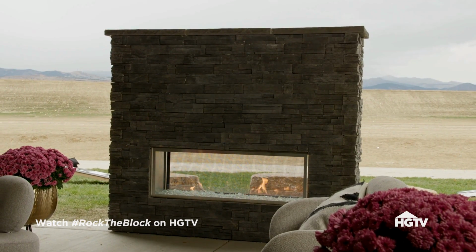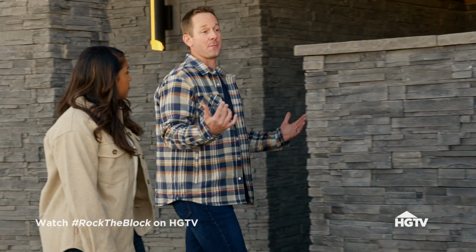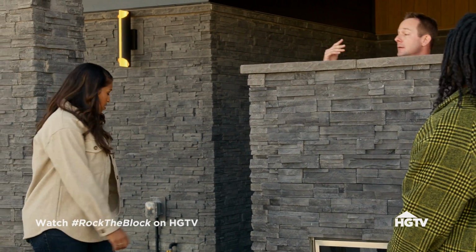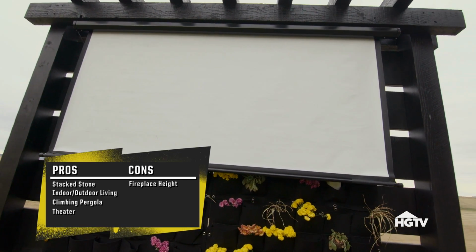Love that. The only thing about the double fireplace, it's a little bit too high for me. For me, it's great, right? Because I can still see the view from back here. But Mika, if you come back here, you're not gonna be able to see that beautiful mountain view, right? This is so much fun, guys.